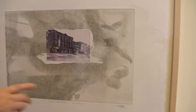When you watch photographs being developed, all of a sudden they appear. And I wanted to give that sense of that happening. The images in them are kind of autobiographical. This is a street that I lived on. It's St. Lawrence Boulevard in Montreal, and my apartment and studio is up there.